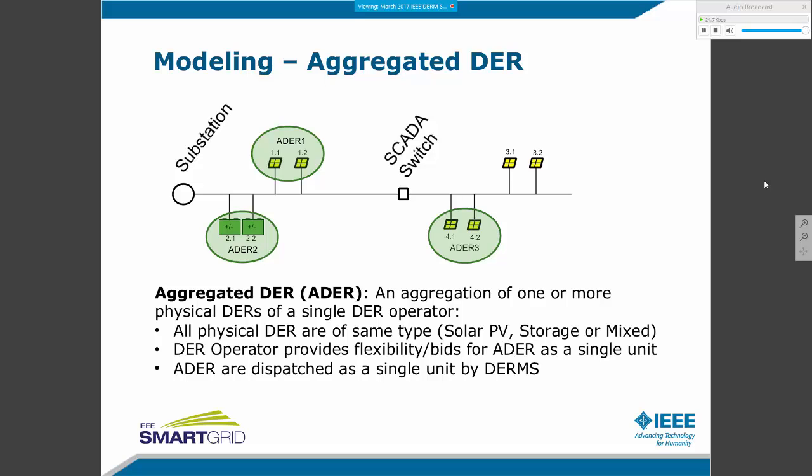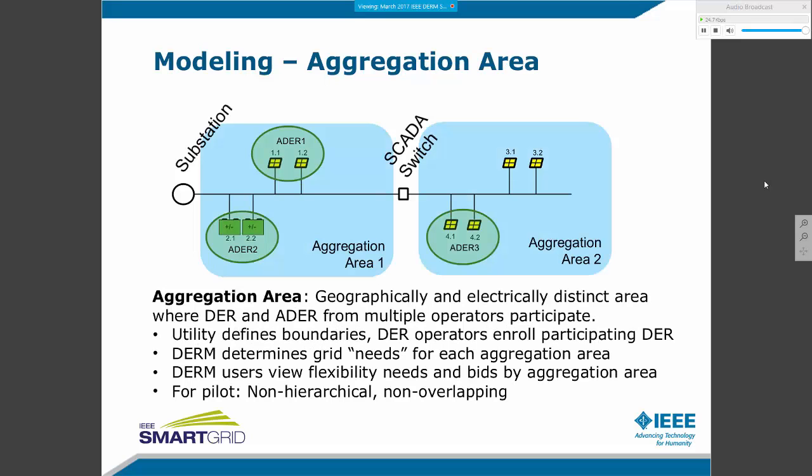And obviously not all DR need to be rolled up into an aggregated DR and participating. So that's what these few units at the end of the line represent. When we get closer to the market concept, we define what's called an aggregation area. There's a lot of work being done in the industry right now around grouping and aggregation of DR resources, but this is really the definition that we went with for this pilot project.